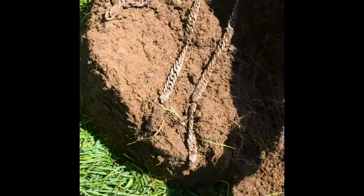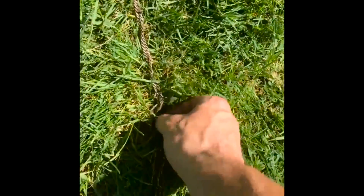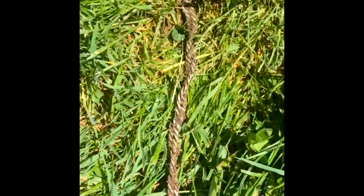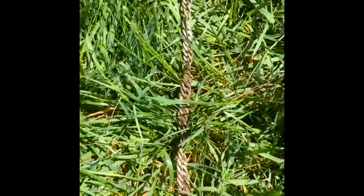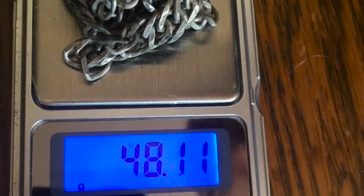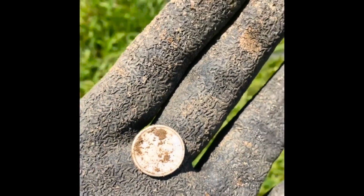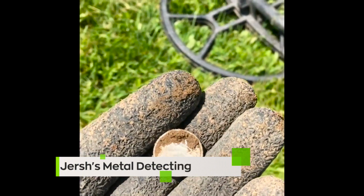And I found another piece to it. So that chain is a lot longer than I thought. Look at that one. And then that one. Look at the size of that chain. It just keeps going and going. And I got myself some silver. 1962 dime. So coming here for 5 years, I'm still pulling silver.